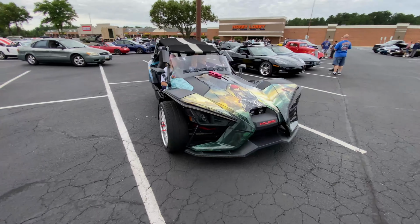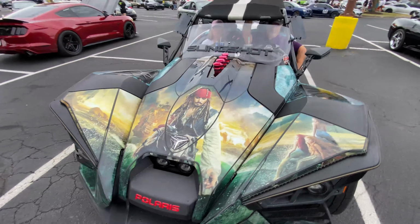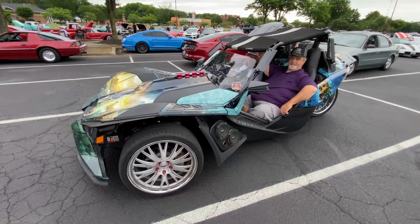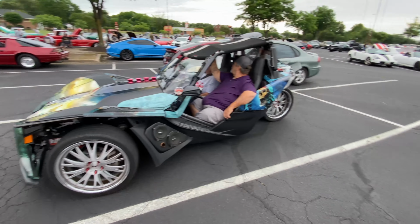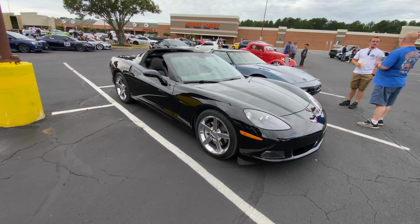One of the three-wheeler Polaris is here. Hey, how you doing? Good, thank you. This one will be out hopefully today, if not, then early tomorrow.